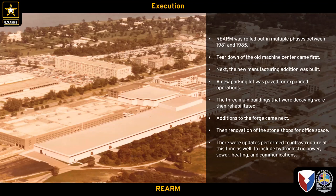There were also updates performed to infrastructure, so things like the hydroelectric power dam, sewer, heating, communications. There is actually a citation in one of the annual histories post-REARM that cited that the cost of heating in this whole complex, the efficiency increased by 327% in 1 year of heating. So in other words, they were able to heat 3 square feet for every 1 square foot of the old building. So there was a lot of efficiency that went into that.